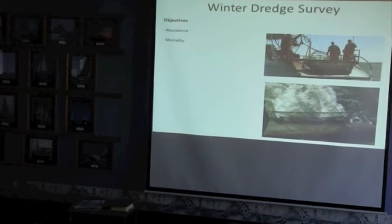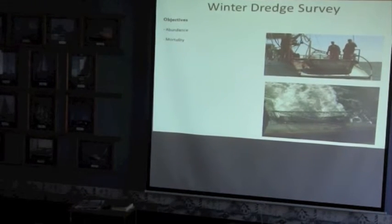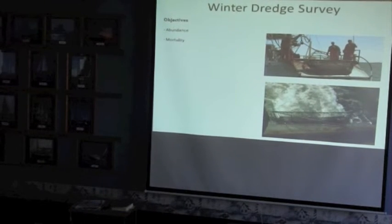So, crabs are important. And I'm going to tell you a little bit about the Winter Dredge Survey. So, the original goals were to estimate how many crabs there were, the size and the sex of them, and it's also a way for us to estimate sort of the exploitation or the fishing mortality.